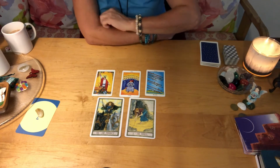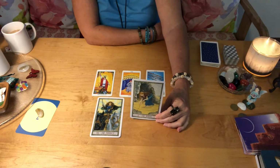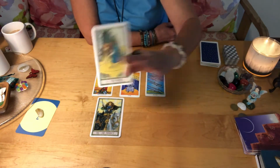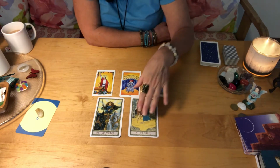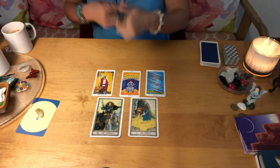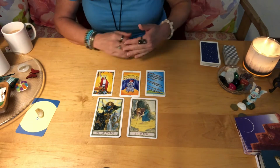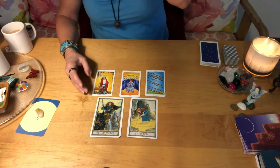Well, let's start here first, actually, because the wheel is kind of the most interesting thing going on here, or one of the most interesting things. The wheel means that a new cycle is beginning. It's time for the wheel to turn forward. The wheel is always turning, but when you get the wheel in your reading, that means the wheel is turning in your favor. Fortune is shining upon you. Tens are endings and beginnings at the same time. So it does mean that one cycle is ending, another is beginning.